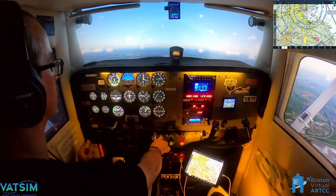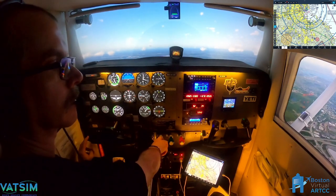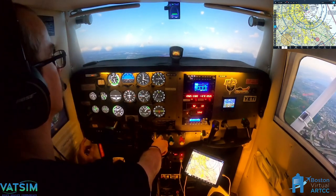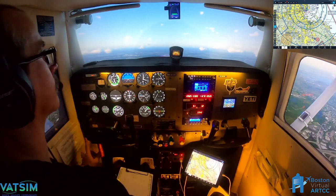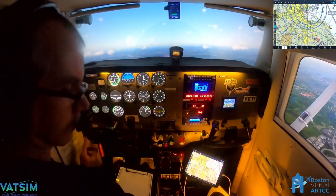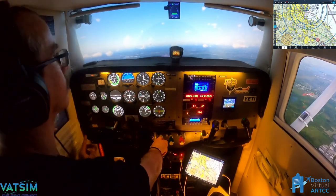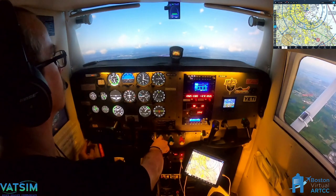8612, Star Fox 64, three from Wayne, maintain 3000 until established on the localizer, cleared ILS runway 22 left approach, maintain 190 knots or greater until advised. Maintain 3000 until established, cleared ILS 22 left approach, maintain 190 knots until advised, Star Fox 64.